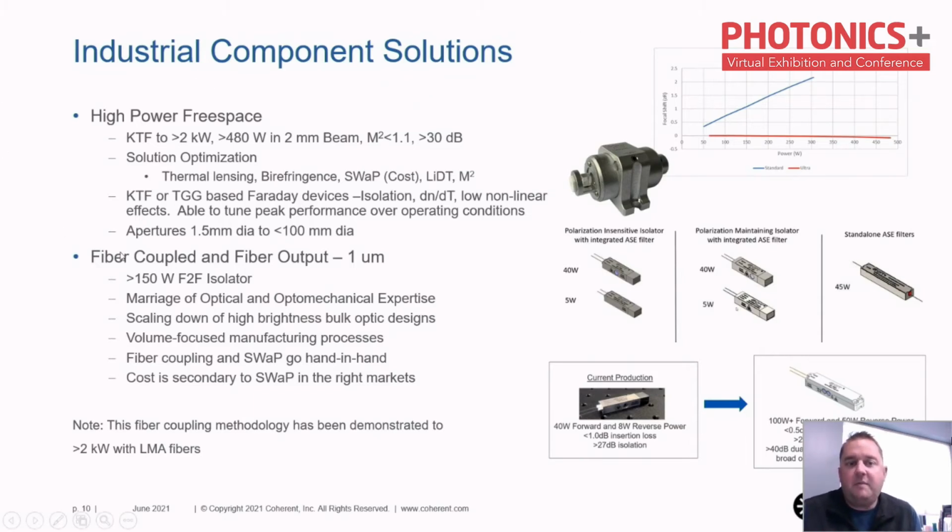If I switch into fiber coupled devices, like I mentioned earlier, we've gone into the low SWaP arena. We have a variety of fiber coupled components that are either PM or PI. They go up to 40 watts. We have some that are even lower power, for 5 watts. These are good for your amplifier stages. We can handle lots of different fiber types and terminate these and handle them within our isolator packaging. So if you're looking at power scaling and amplifiers and need some isolators within those designs, we would like to talk to you and support you in those ways.